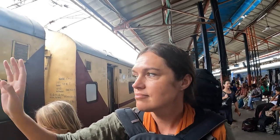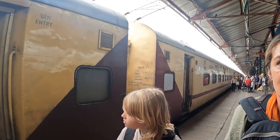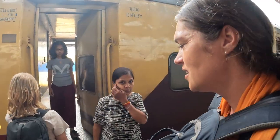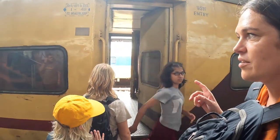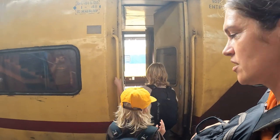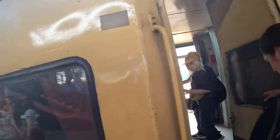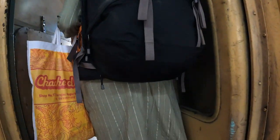So we should hop on at the front. Yeah, there's a door here. So should we go in? Ready? Yep. Lead the way, you go. Do we want to get on here or the back? I think we just go in and find it. I'm not sure if it's the front or back. See, look, it says 43, 48. Oh, yes. Okay. So we should go to the other end. Otherwise, you're going to walk against the traffic.